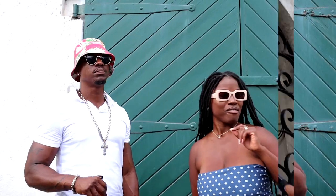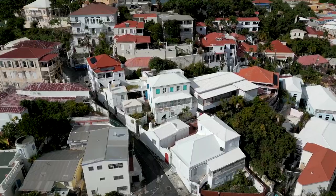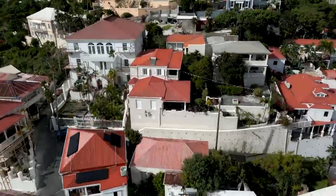Let's do this, guys. What I forgot to tell you guys is I saw this little back street, and as soon as I saw it, I knew babes were going to fall in love with it. It reminds me of Greece. Like, you're on the hills, little small street, wild. But as a matter of fact, why am I telling you? Let's just go see it.